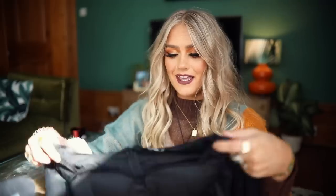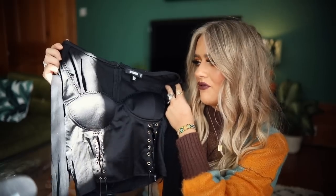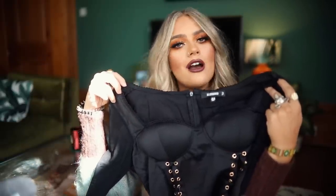This next piece is kind of similar to the ASOS sexy skirt. It is the MISSGUIDED sexy top. Now it's arrived, I can almost tell you for certain that my boobs are not gonna fit in these boob allocated holes, but I'm gonna try, I'm gonna try.